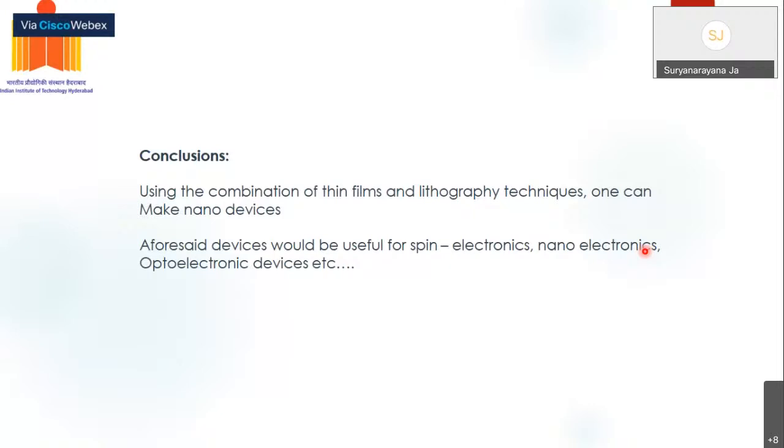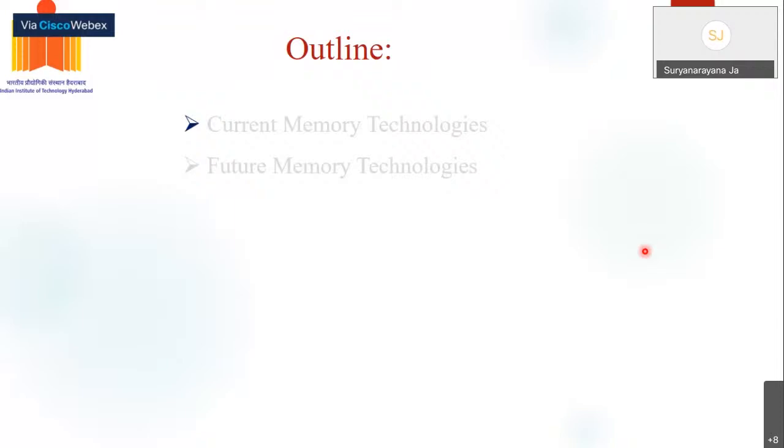It is basically due to the combination of the lithography techniques and PVD, the physical vapor deposition techniques, like thermal evaporation and sputtering techniques. Up to now we have seen the current memory technologies. Then we also have seen nanostructure growth, like how one can grow such materials using the combination of electron beam lithography and sputtering techniques.